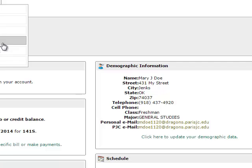This is where you find your grades at the end of the semester. Academic transcript, you can go in and print an unofficial transcript from Paris Junior College. And the last link is degree audit. All students should run a degree audit each semester prior to enrolling for the upcoming semester. This degree audit will tell students what courses they need to take in order to graduate with the degree plan that they have accepted.